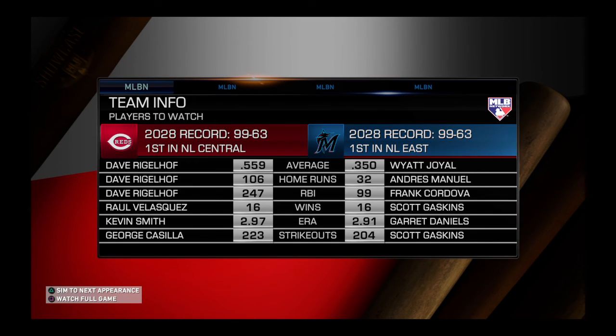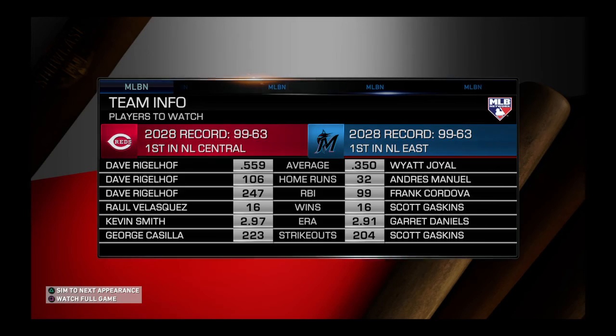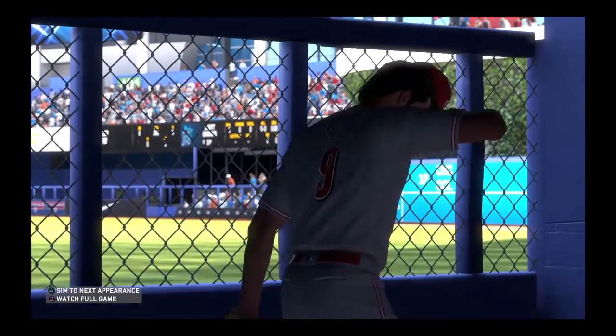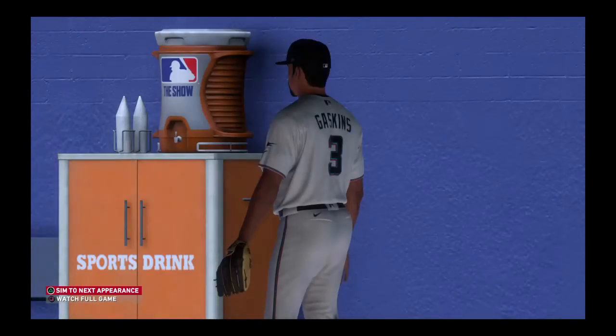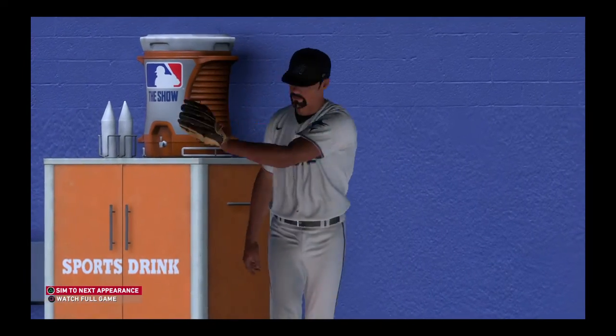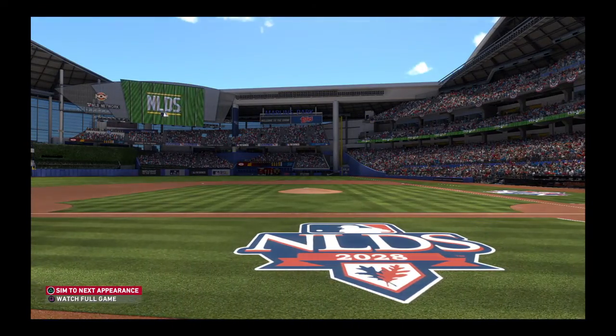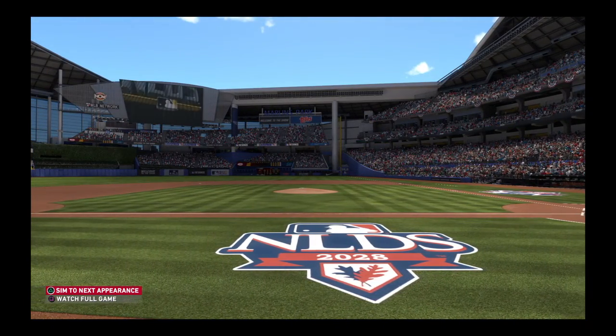Looking at these two squads, it's clear both of them have several guys that can hurt you with the bat. It's not just the middle of the order guys that you have to look out for as a pitcher. So the team that gets the timely hitting and quality at bats is probably going to prevail. Set for what should be a good one. Lineups and first pitch are next.